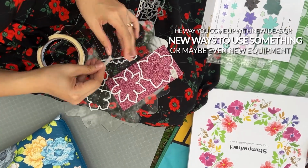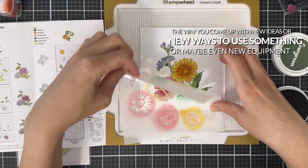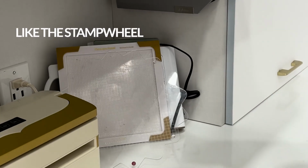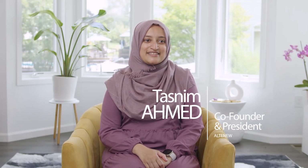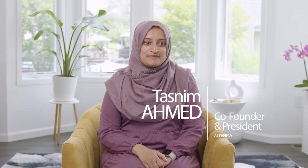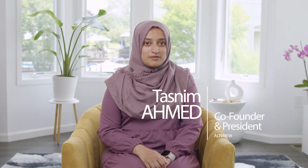Come up with new ideas or new ways to use something, or maybe even new equipment like the stamp wheel. So you invented the stamp wheel, and that's one of the biggest trends right now. Can you talk a little bit about the stamp wheel, how it was to invent it, and what thought process you had? Absolutely. So I wanted to design a tool that will make stamping and learning stamping easy.